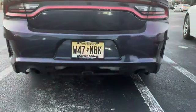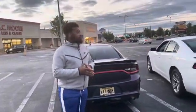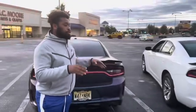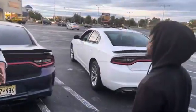His dubs are a little lower. Your dubs are a little lower. As you can hear, it's two different exhausts. That thing's mean. I like the color. We changed it. Usually it's red and green, like orange. We changed the color. So, you want to tell them about what you got done to your car?